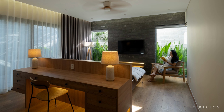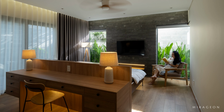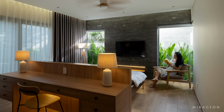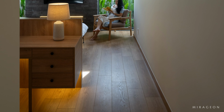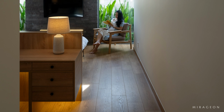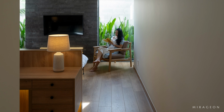Privacy is ingeniously balanced with openness. Each living space and bedroom is designed to connect with the environment while ensuring personal seclusion, a testament to the thoughtful, eco-friendly design prevalent in Vietnam. This ensures a tranquil living environment where each family member can find solitude or come together in the communal areas.